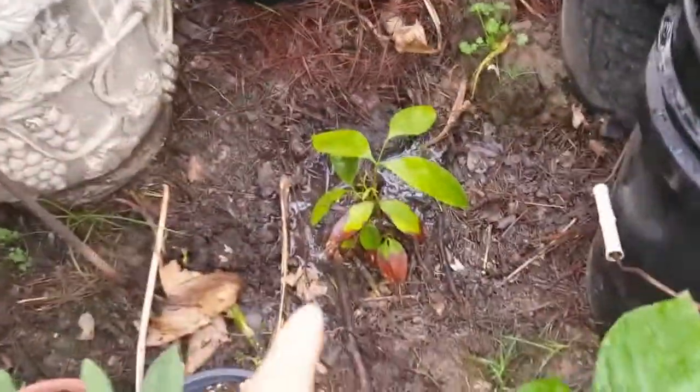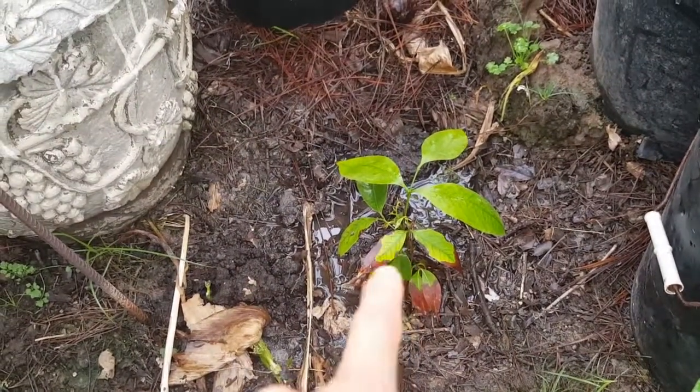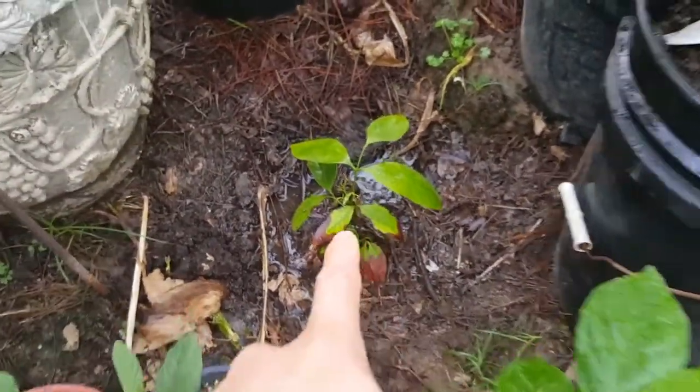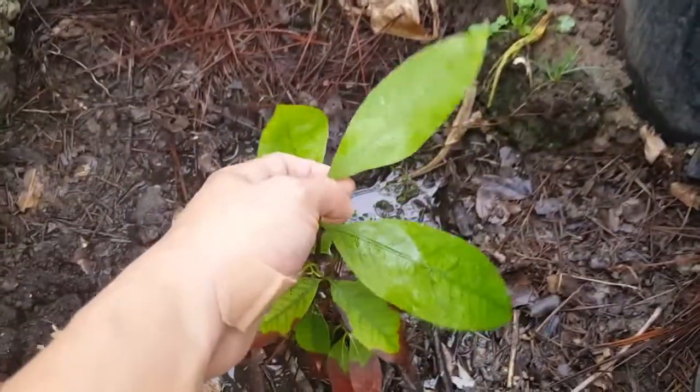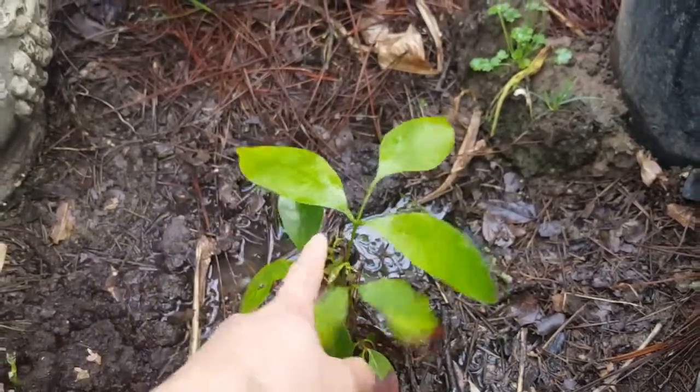And down here we have another lychee. Once again, I grew it from seeds and I put it in the ground. So this leaf right here just grew this past month, about a month ago. So it's starting to grow.